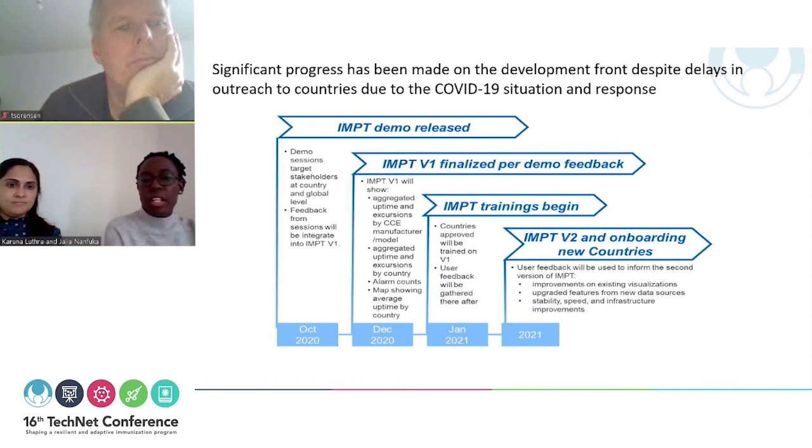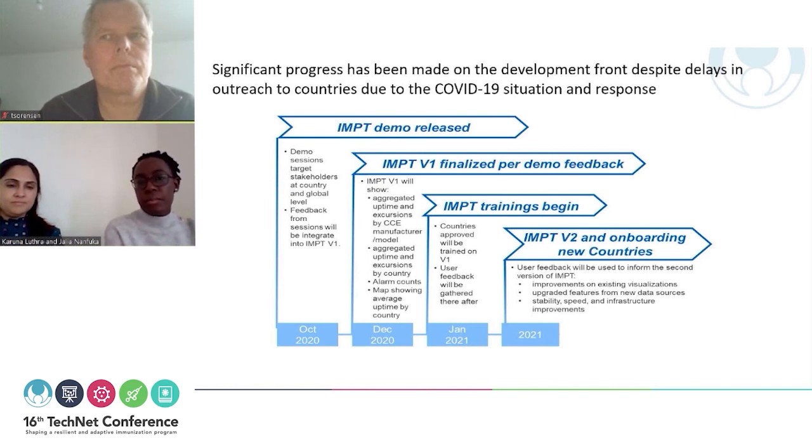So for the rest of this year, we'll be focusing on putting out that demo and getting feedback from countries, and most of next year we'll be focusing on rolling that tool out to countries that have already been approved, but also integrating that maintenance data.